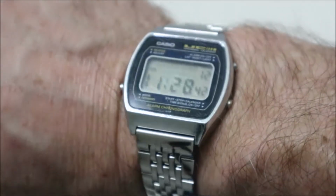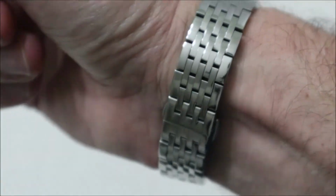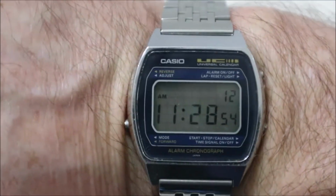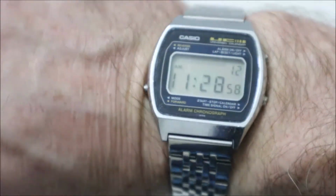Wristwatch check. Here's my vintage Casio calendar watch. This is model 79QS39 with the complications of a full calendar, stopwatch, and 3 alarms.